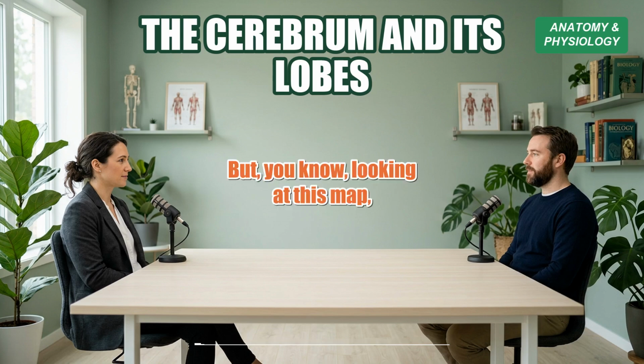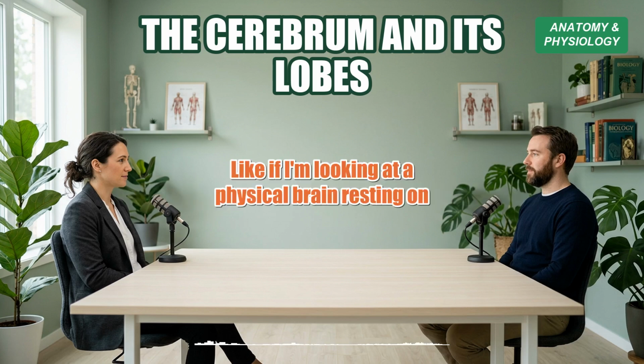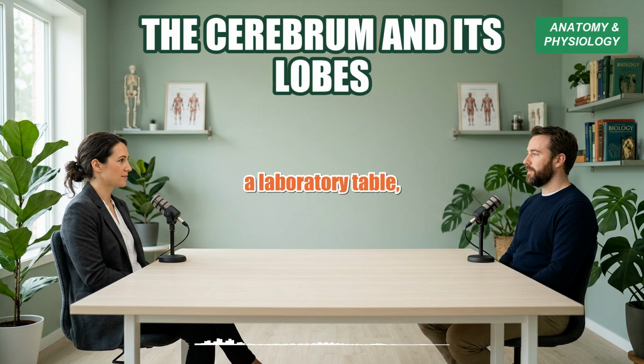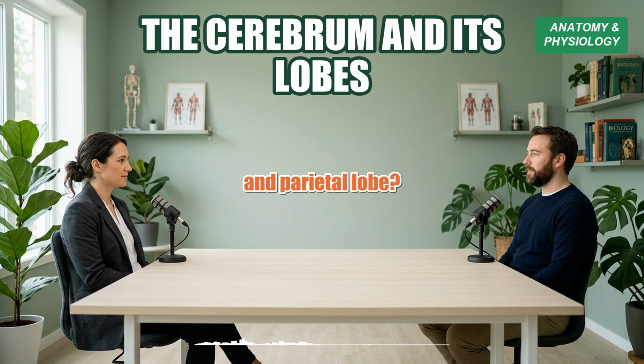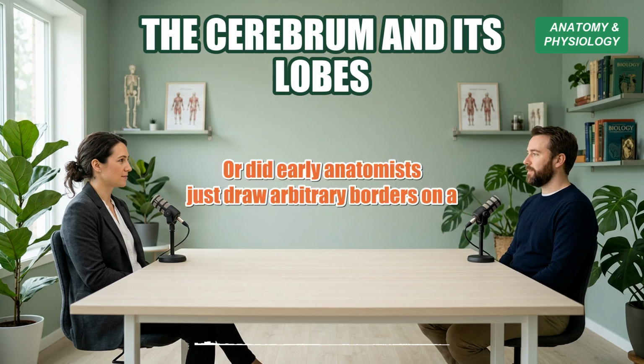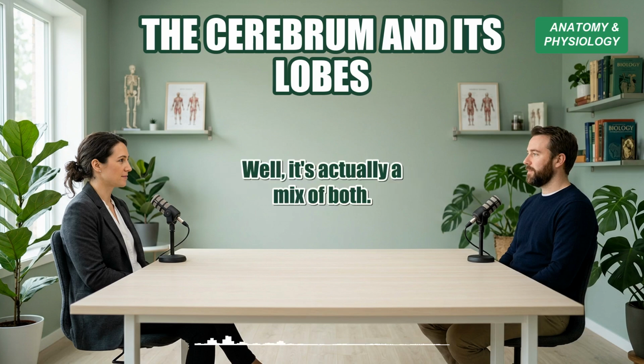Right. But, looking at this map, I find myself questioning how real these divisions actually are. Like, if I'm looking at a physical brain resting on a laboratory table, is there a clear anatomical line drawn between the frontal and parietal lobe? Or did early anatomists just draw arbitrary borders on a map for the sake of convenience? Well, it's actually a mix of both.